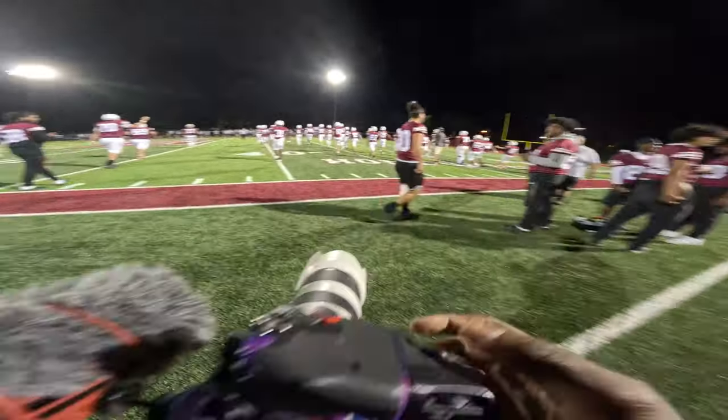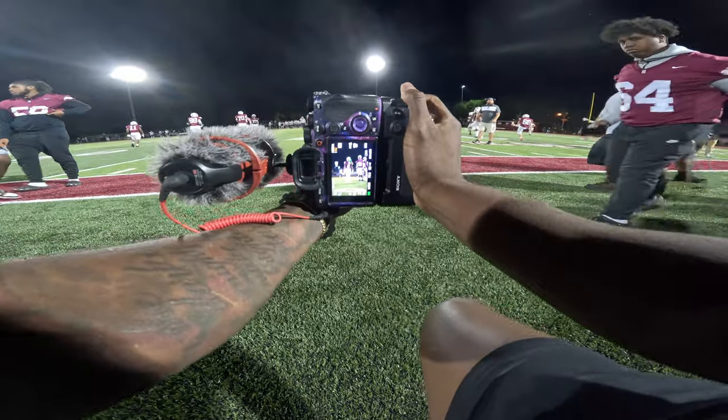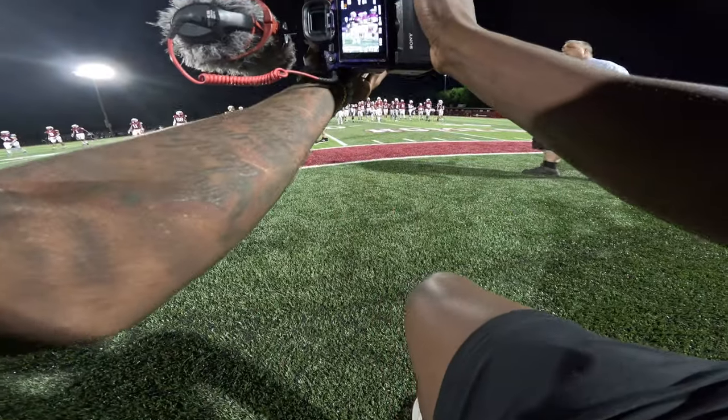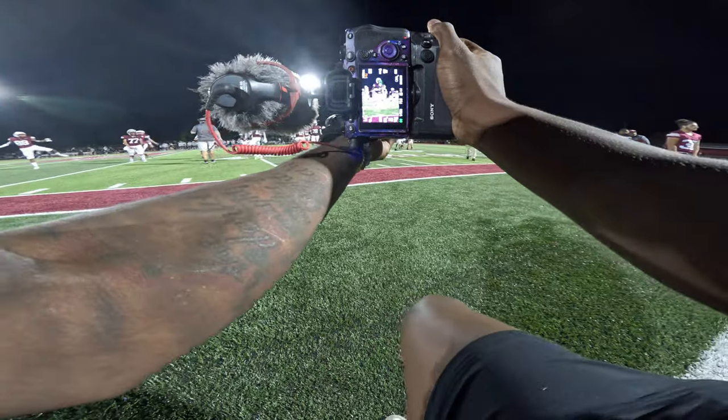There's a whole lot of players on the field. You would hate to lose focus on a player because someone else got in the way of your focus square. I use the smallest one. You can move it, right? So when you're using spot focus, you can move it around. I just move it to the point where I want my subject to be.